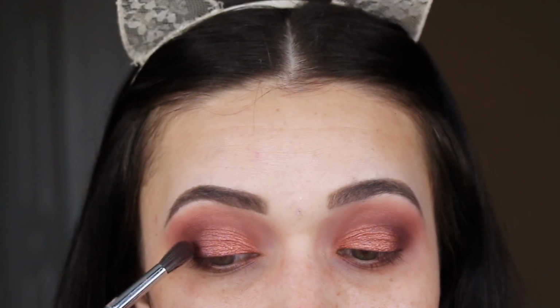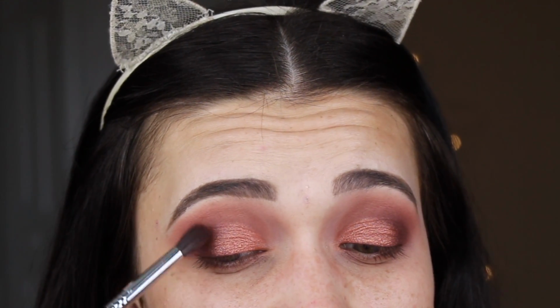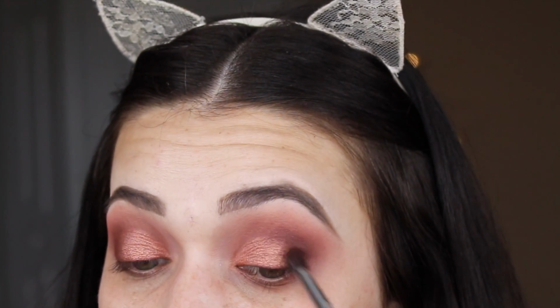That is so pretty. Just taking, again, more of that brown to lay right on the edge, make sure everything is covered up there. Because you want it to fade nice and even right there, right? You don't want it to turn chunky at any point.